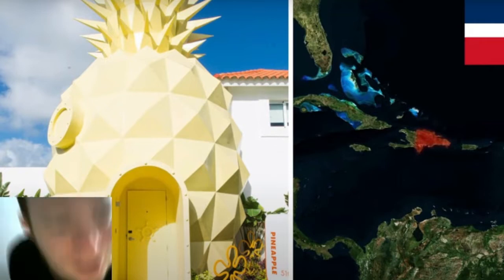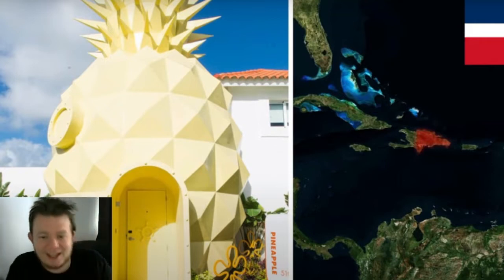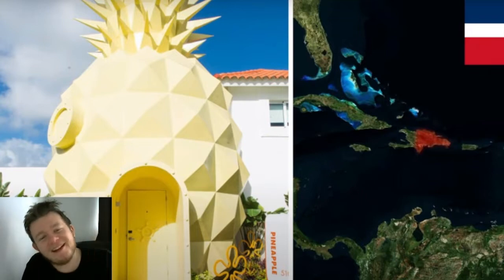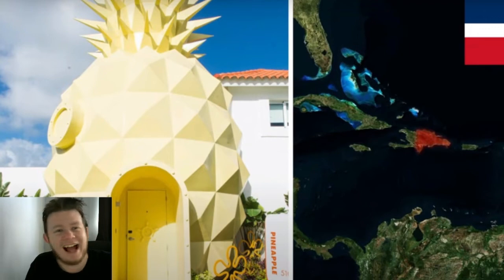This is literally an actual almost livable thing. This is amazing. I love this thing. I don't know if it's still a thing, but I love this thing.